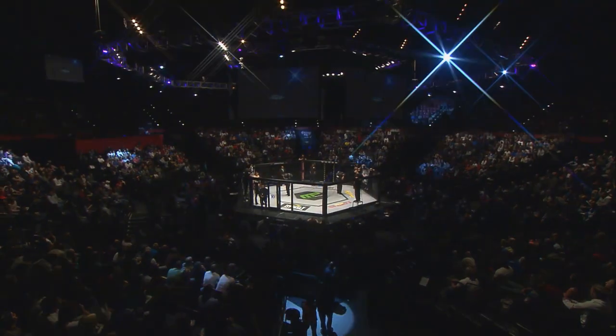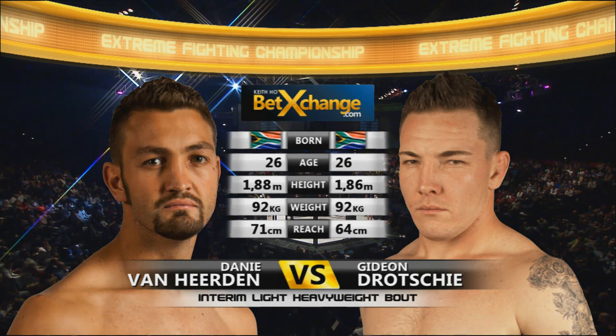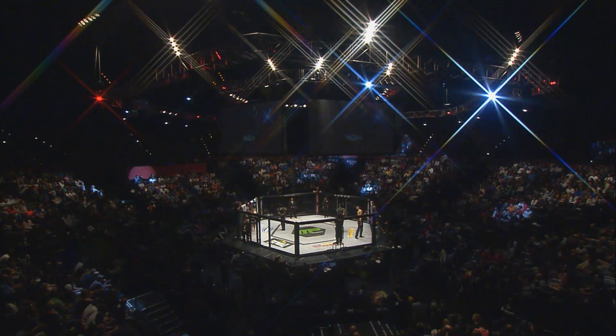And now for the BetExchange.com tale of the tape. 26 years old, both of these fighters. 2 centimeters taller is Van Heerden. And it is a massive reach advantage for the Pitbull. Over to Shane the Duke Wellington for the introductions.